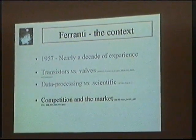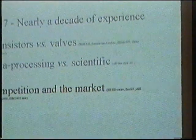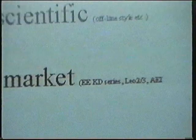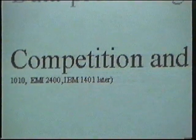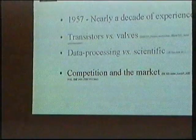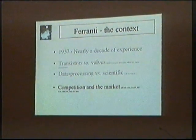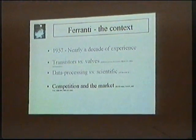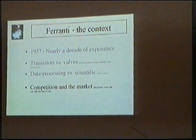One other thing is what was the competition like in the market. Well, English Electric were just launching their KD series of machines around that time. Leo 2 and Leo 3 was about to start, not being launched yet, but that sort of work was going on. AEI with the 1010, EMI with the 2400. The IBM 1401 wasn't announced till 1959. So that was the kind of competition. Many, many manufacturers in this country making biggish machines, some aiming at scientific, some aiming at commercial work.